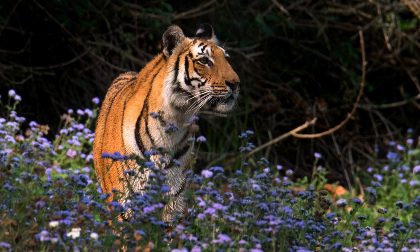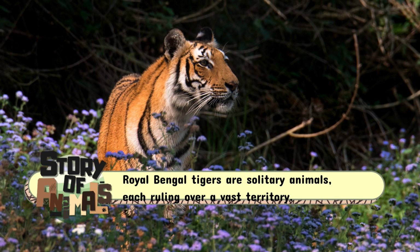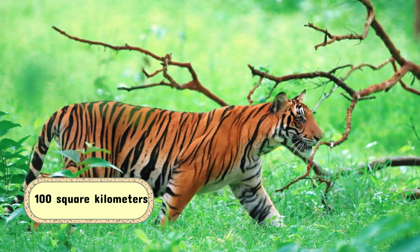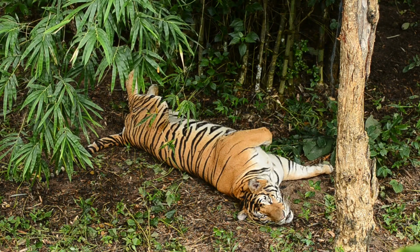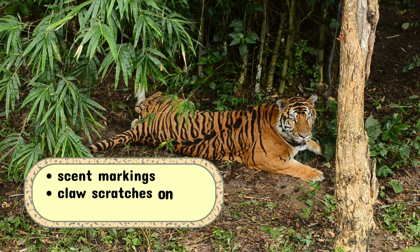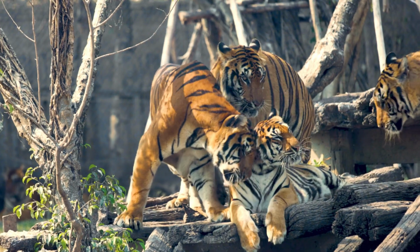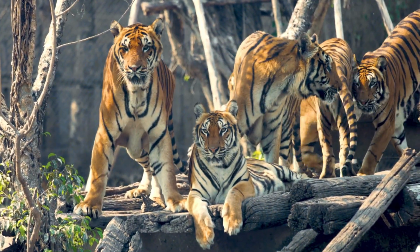Unlike lions, which live in prides, Royal Bengal tigers are solitary animals, each ruling over a vast territory. A male's domain can cover up to 100 square kilometers or more, overlapping with the territories of several females. These territorial boundaries are marked with scent markings, claw scratches on trees, and scat, sending a clear message to any intruders. Though territorial disputes between tigers are rare, when they do occur, they can be fierce and deadly.